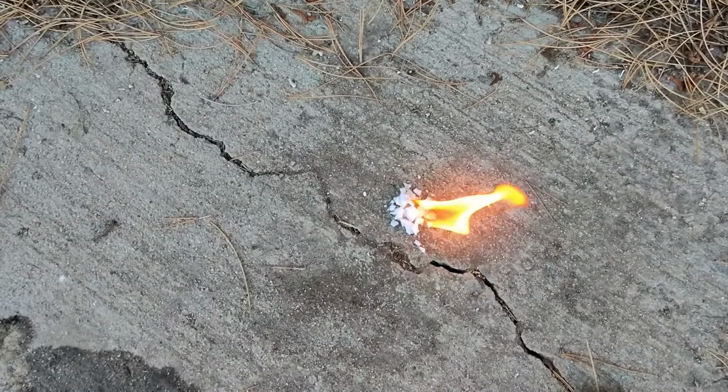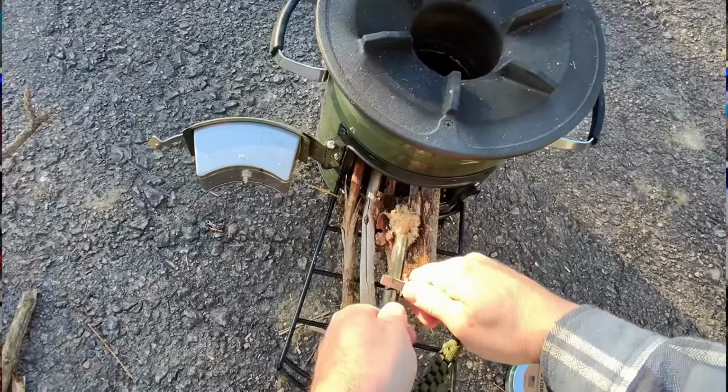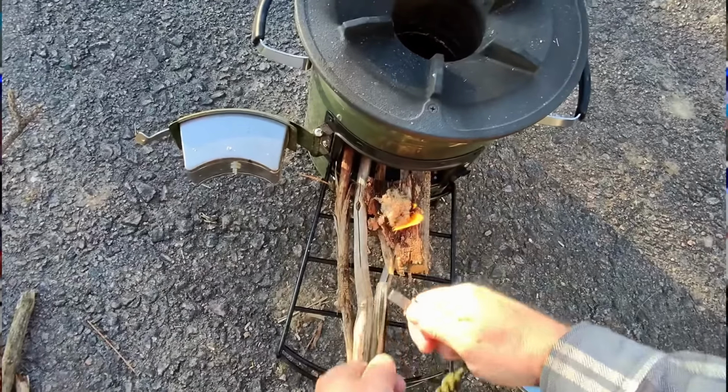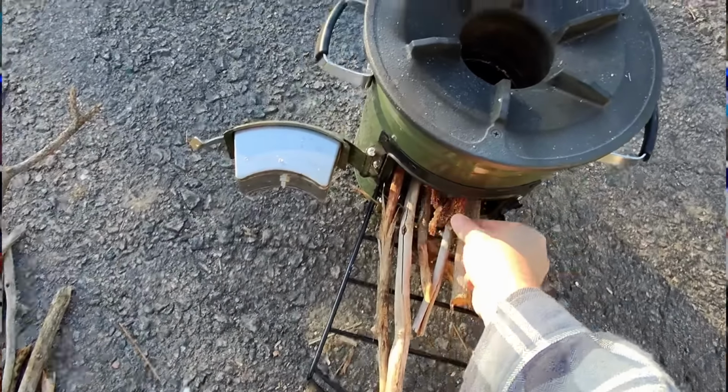So these two fire starters are my go-to when it comes to what I carry in my bug out bag or what I'm going to use if I need to get a fire lit. Whether we're talking about a bug out situation or we're talking about around the home, these work really well. So that's the 11 items that I have on my list that I came up with here today.